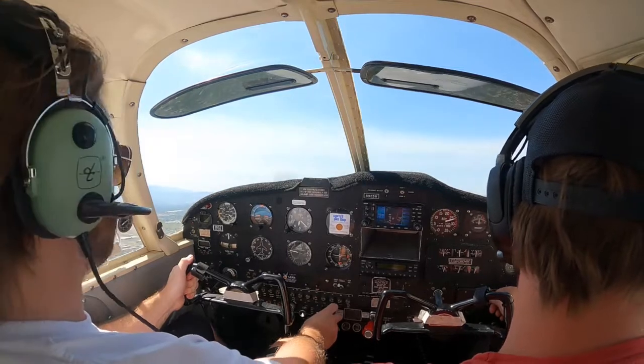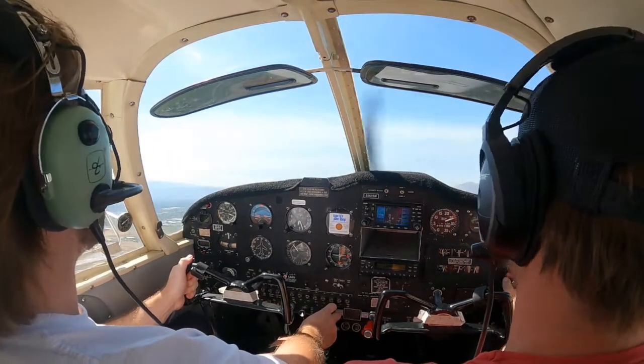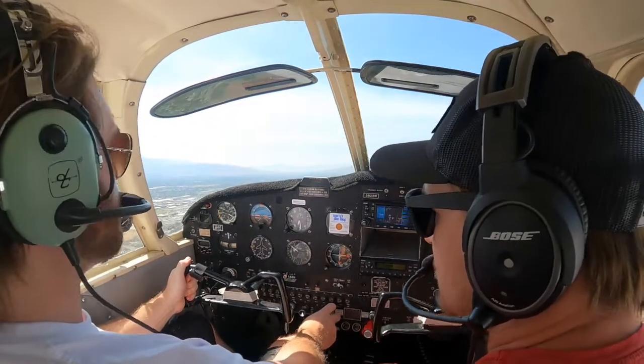South Valley traffic, 1 Echo Charlie turning final, 3-4 full stop, South Valley. And that's actually a forward slip to land. Forward slip? Yep, this is a side slip. Okay.